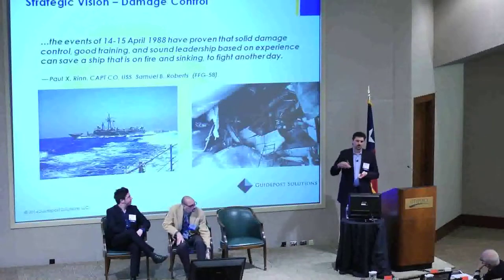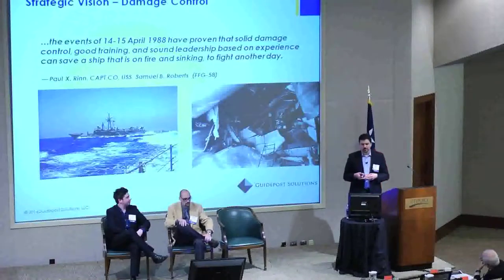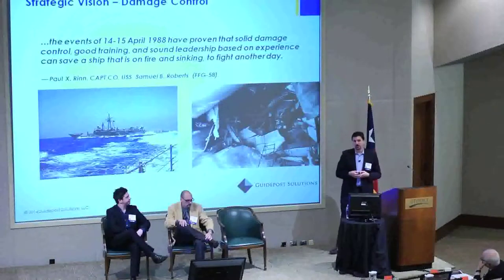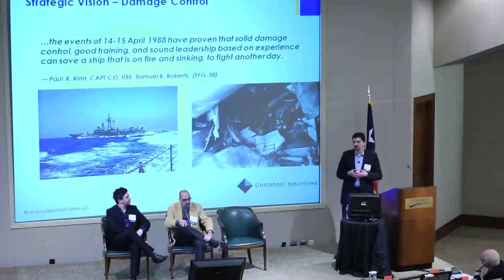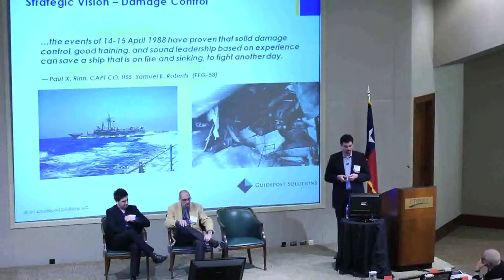When they started putting the fire out, they started flooding a third compartment, which started to sink the ship. But because they've had excellent damage control process, and they trained that process day in and day out, and excellent leadership on the ship, they were able to survive. They were able to patch the repairs and live to fight another day, literally, in the wars.